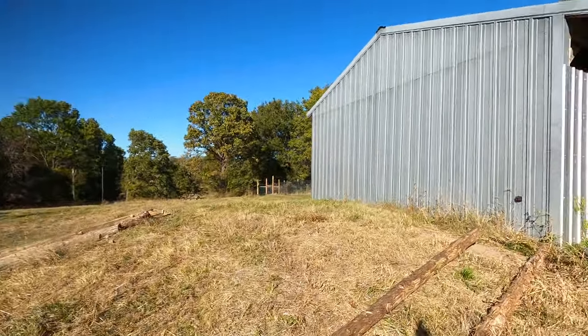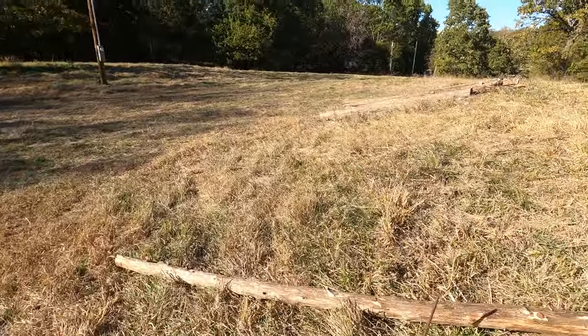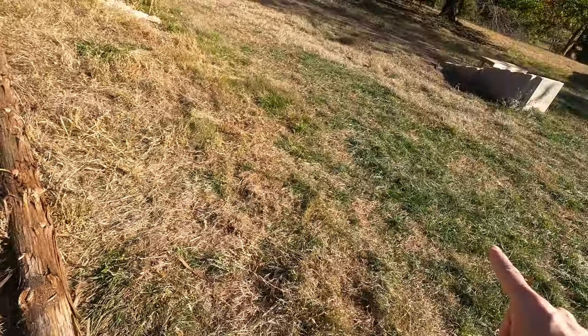Here's the post that we have to work with so far. They're not all cedar, but they look pretty good to me. I've been searching particularly for some long ones so we can span the distance from the shelter all the way out here so we can have our gate out here.